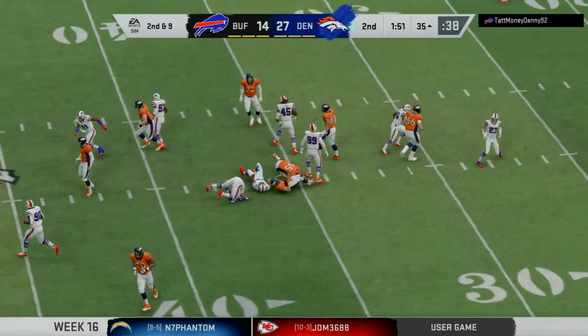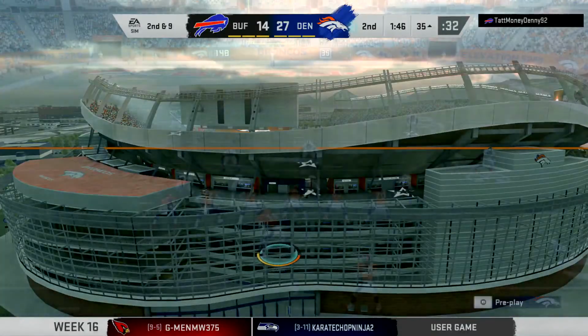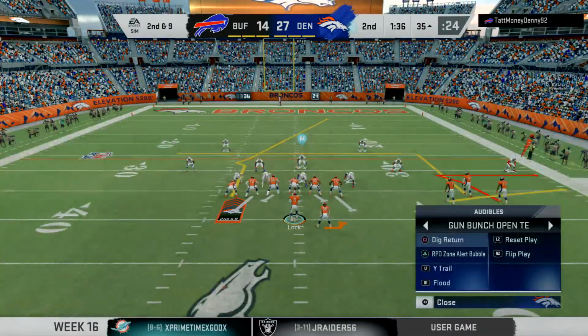Just a yard on the pickup there, and it'll bring up a 2nd and 9. Here's 2nd and 9, just a yard on that last run.